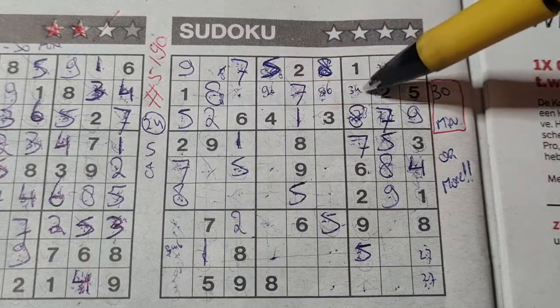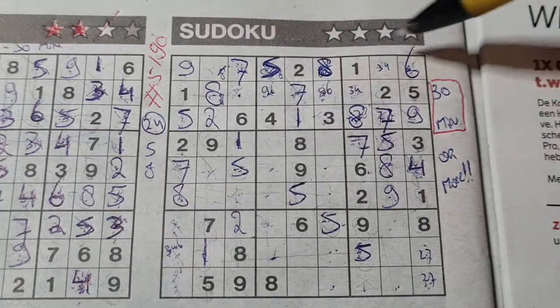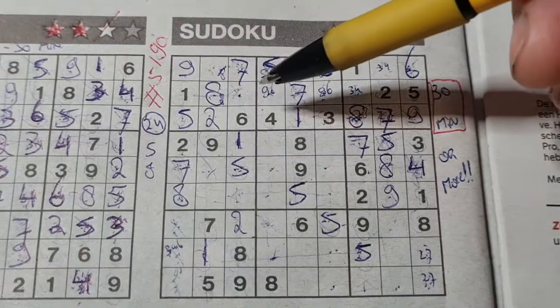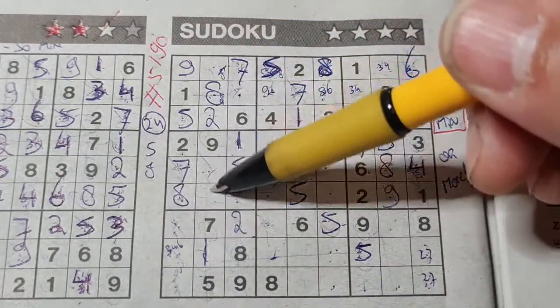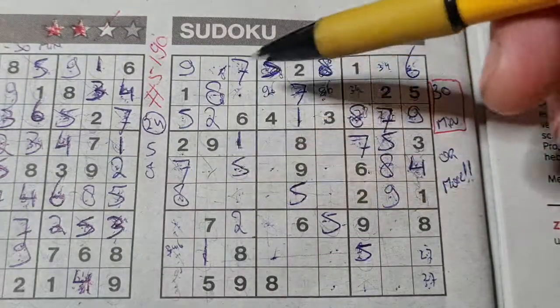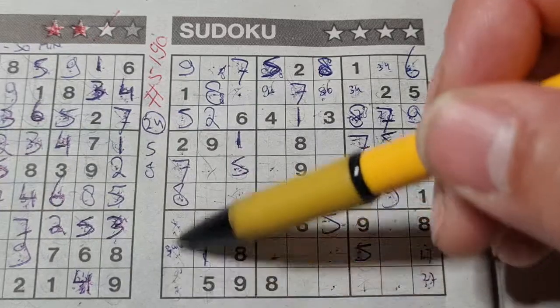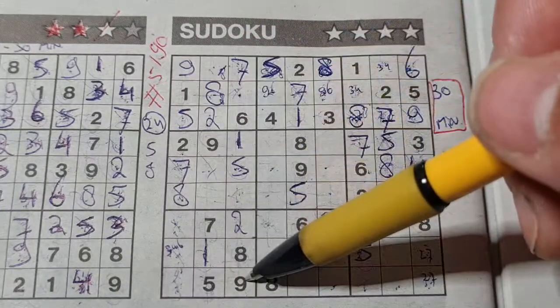3 and 4. Well, 3, 4, and 6 should be here. Yeah, we have a 6 in one of those 3 boxes in the first column. We have a 6 in the third column.